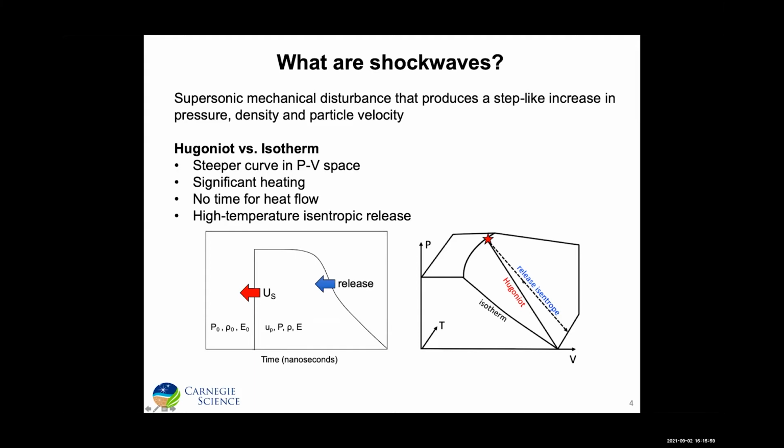Then on release, the material typically follows a quasi-isentropic release pathway, such that the pressure quenches rapidly, but the temperature can remain high for some time, which has important implications for understanding and interpreting both recovery experiments as well as material from natural impact sites. What you can see here is that from these experiments, we really have the potential to cover a wide range of pressure temperature states. With these experiments, we can readily span the full range of pressures and temperatures that we expect in the Earth's interior, making this a really valuable tool.